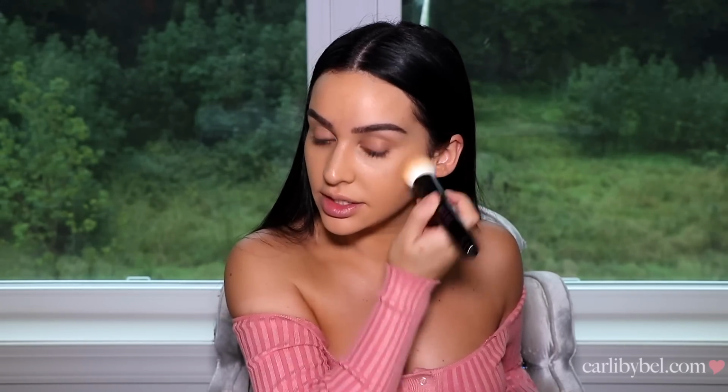I would say this foundation, I don't know what it's described as, but I would say it has light to medium coverage. It's a very thin consistency. It's not creamy like some of the others that I usually use, but I feel like it looks really nice. I think the color matches pretty perfectly, which is good.